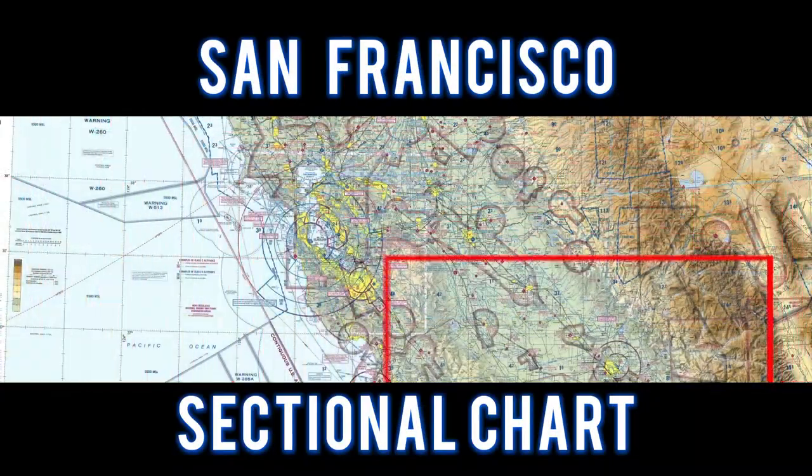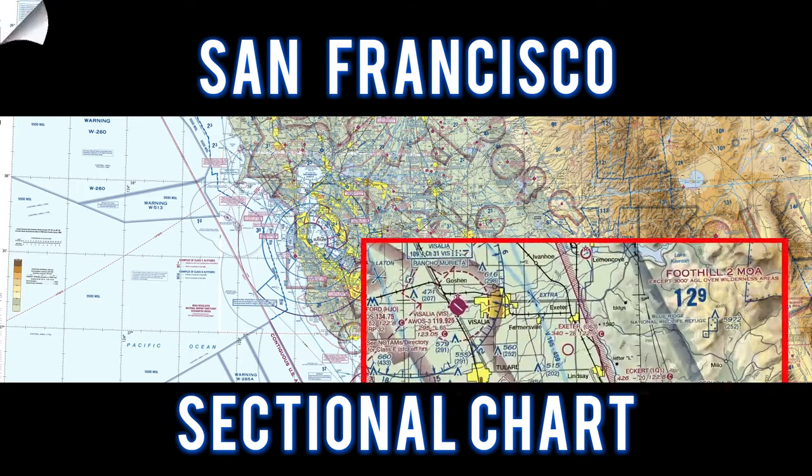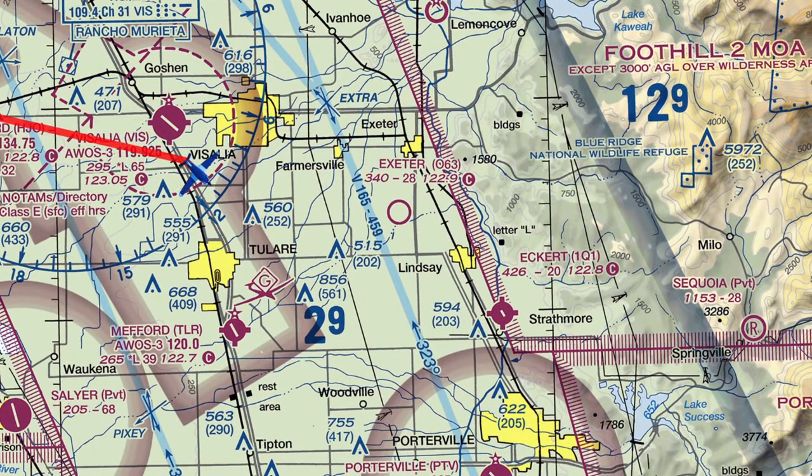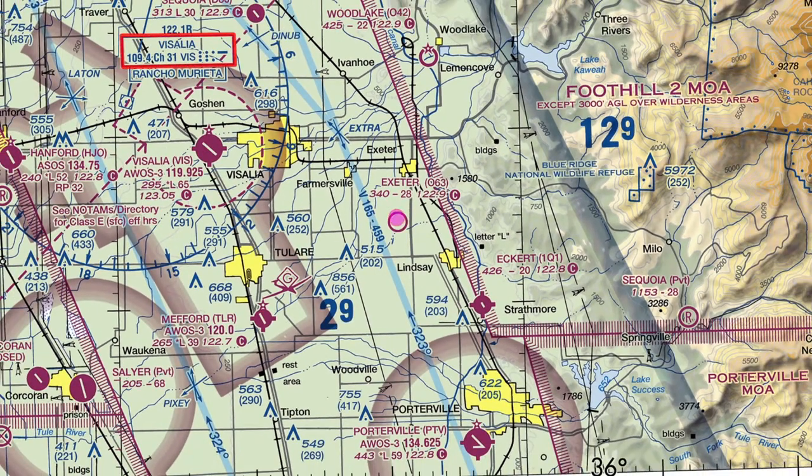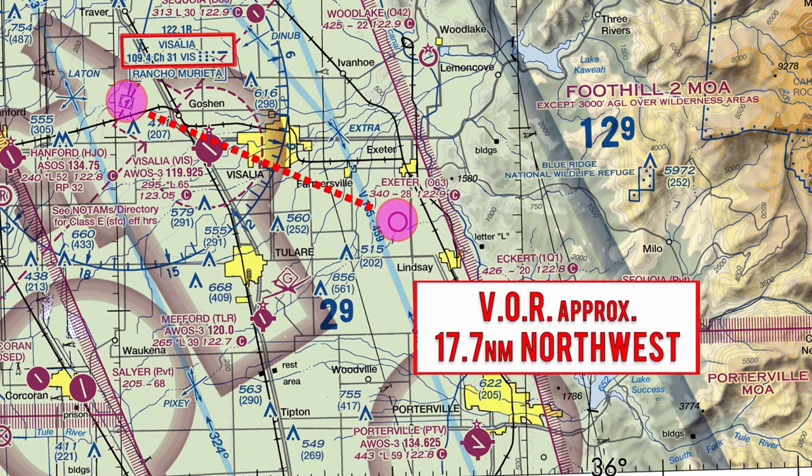For this flight, let's take a look at the San Francisco sectional chart. We flew to Exeter Airport and entered in a left downwind to runway 31. The Visalia VOR is located approximately 17.7 nautical miles to the northwest.